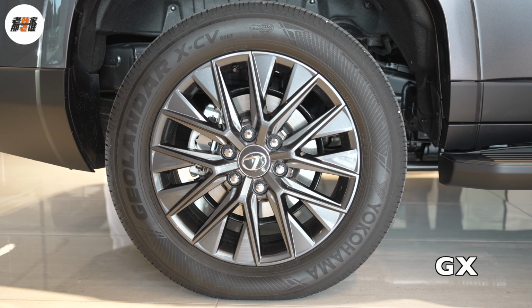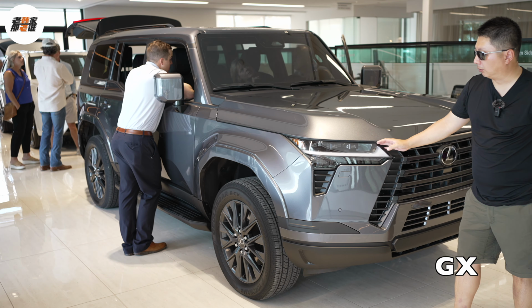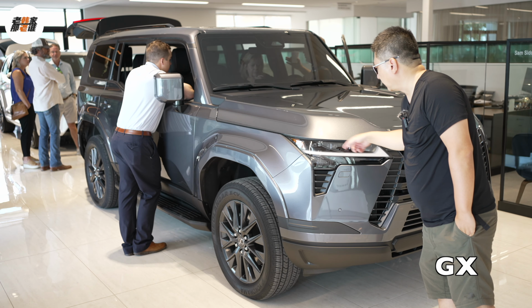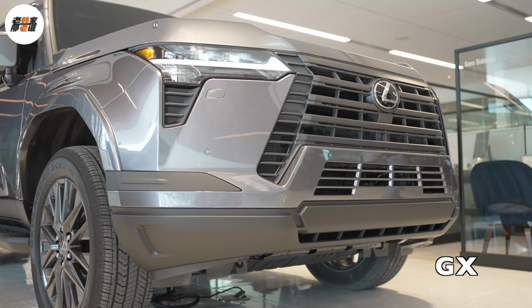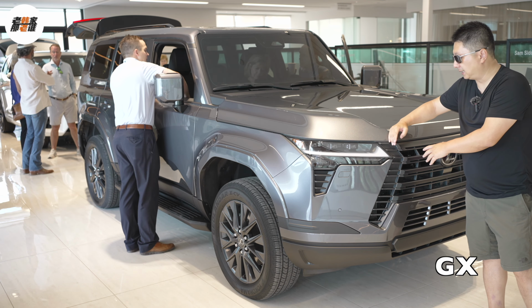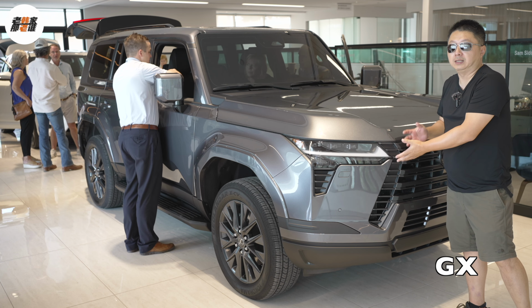The design of the new GX, as you can see, the light clusters have retained the same design as in the Toyota and Lexus LX. This is a light strip plus a turn signal light strip, including the shape below, which still inherits Toyota's latest design. The grille and the front face have an integrated design, and the boundaries are not clear. This is also the latest design style of Lexus starting from the RX.